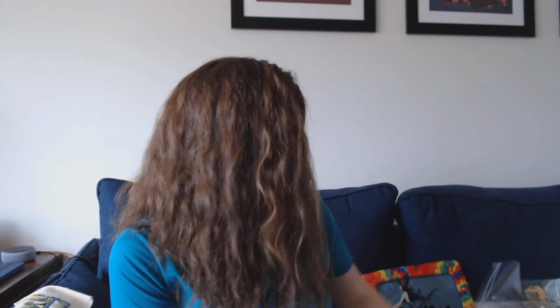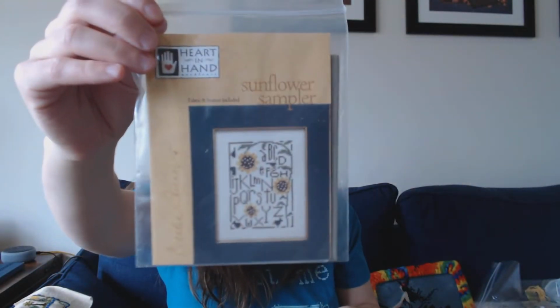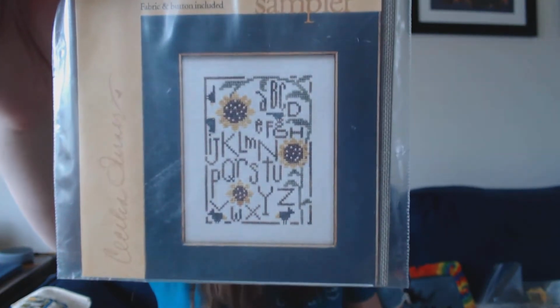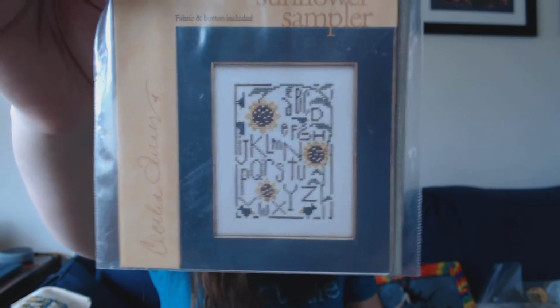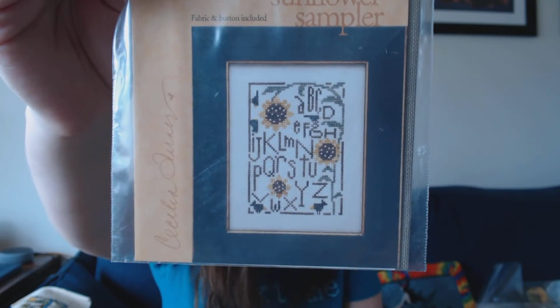And what else? So I got myself a pattern. Sorry, I thought I was going to sneeze. My nose got really itchy for a minute. And this is Sunflower Sampler by Heart and Hand. And it's so cute. I saw Chelsea, again, the Real Housewives of Cross Stitch, stitch this. And I'm not usually into samplers or just the primitive looking patterns. I definitely like more modern cross stitch, but I saw this and I thought it was so cute.